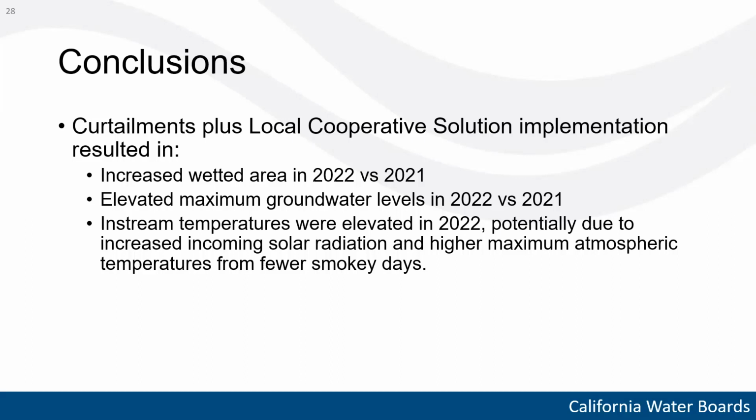Dave? Hi, Eli. Dave Webb. I'm wondering if you've had a chance to present this yet to the State Water Board, or if you're planning to, and what you think their response will be for future curtailments.